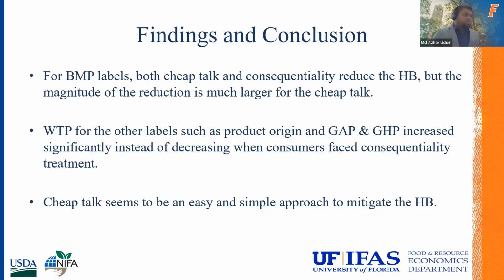So what we find from our research is that both cheap talk and consequentiality were effective in reducing the hypothetical bias for the BMP levels, but the magnitude was much larger for the cheap talk than for the consequentiality. And willingness to pay for the other levels, like food safety level and origin level, increased for consequentiality compared to the cheap talk and control group. So finally, we can say that cheap talk seems to be an easy and simple approach to mitigate the bias compared to the consequentiality one.